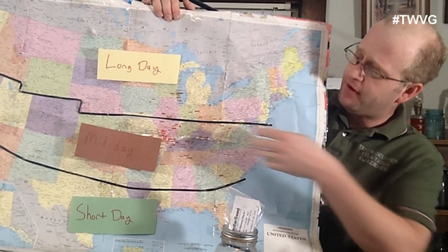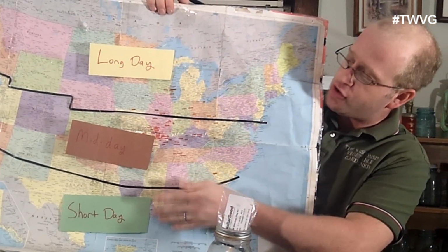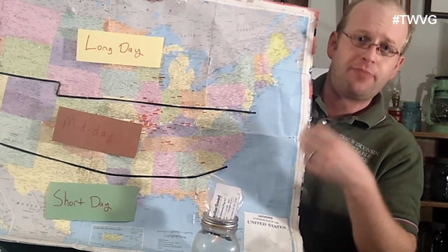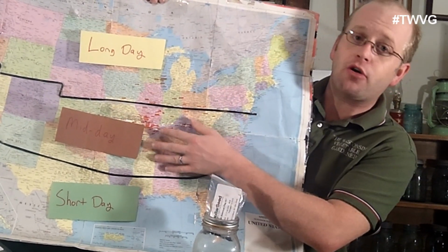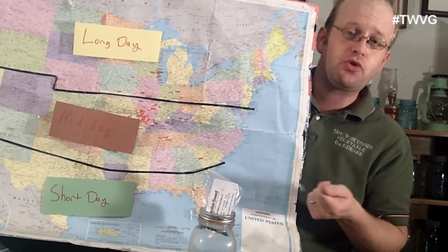Now, the neutrals in the center of the United States, that's where it kind of fluctuates based on how close you are to the long day or the short day indication on the lines here. You can go to any search engine and really see this in very detailed form based on your growing zone. That's where some of these may work and be okay in the center. But each variety you can look up online and it will indicate whether it's a long day, short day, or a neutral or midday variety.